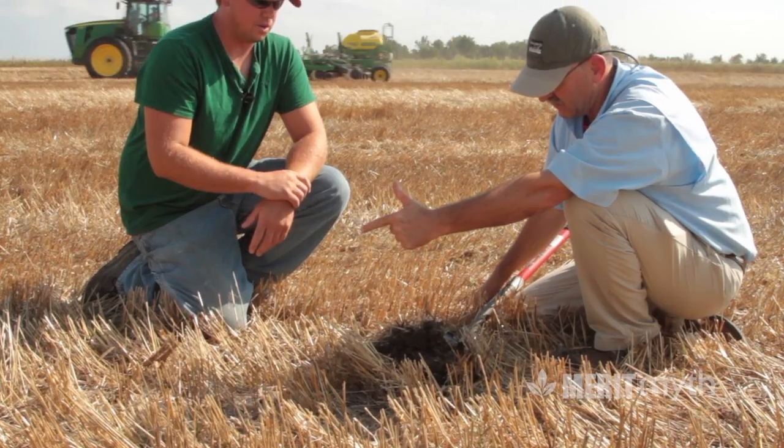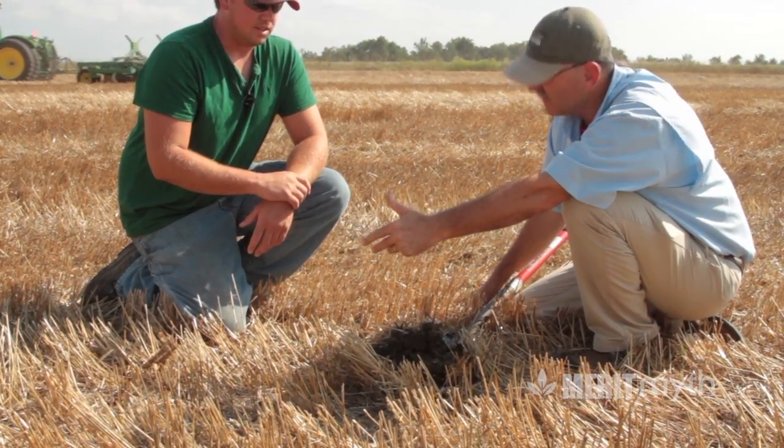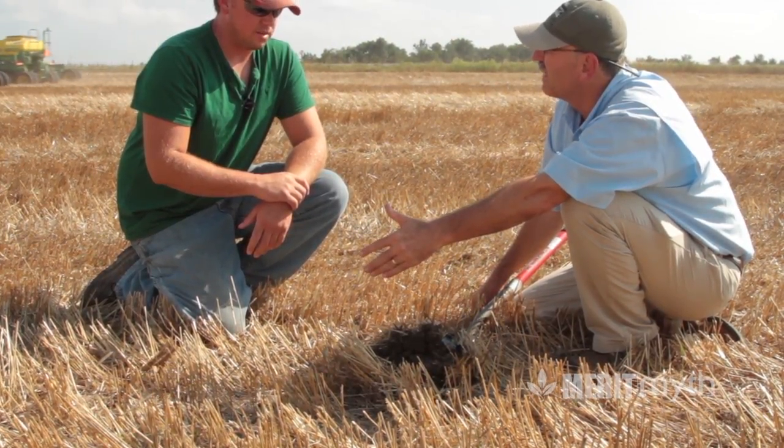The no-till drill and the sprayer are important tools in the system. But it's not the tools, it's the farmer's mindset that makes the difference.